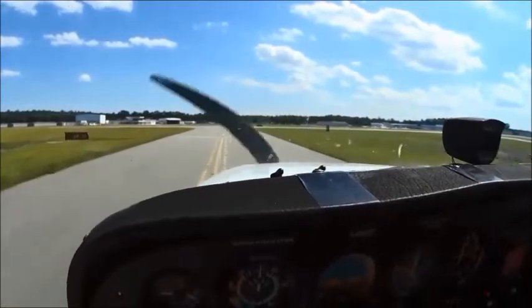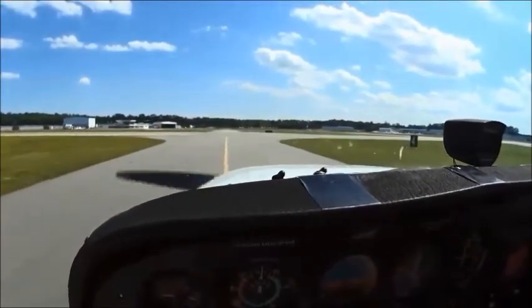Traffic, Cessna 35 Golf is crossing runway 10-28, Hampton Roads.